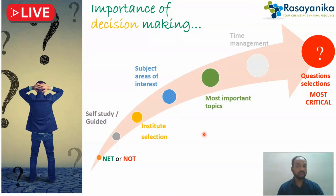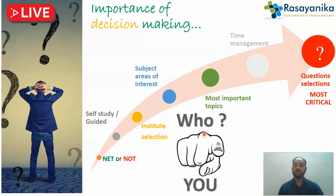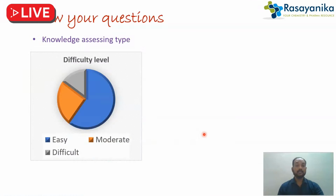Who will take all these decisions? Not me, not your teachers, nobody else. It's you who are going to take the decisions. Having said this, let us know the different types of questions which are set for the CSIR examinations. There are mainly two types: knowledge assessing type questions and ability testing type questions.